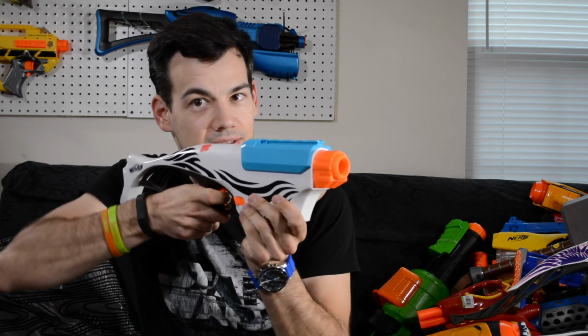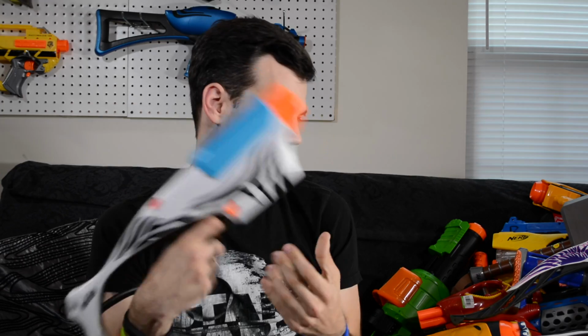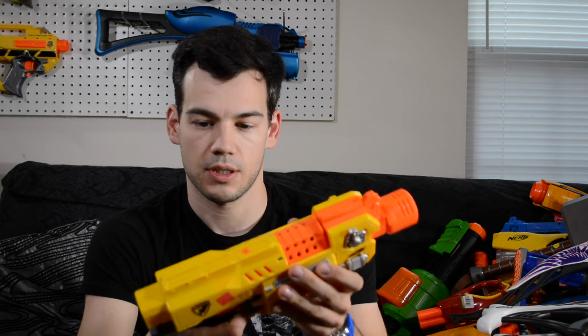2 glow shots. Functioning. Unfortunately, they were missing their glow technology magazines, but that's not that big a deal. So, yeah. And then I got a barricade. I think this was also $2. Yep, $2. I found all 3 of those at one store. So that's pretty cool.